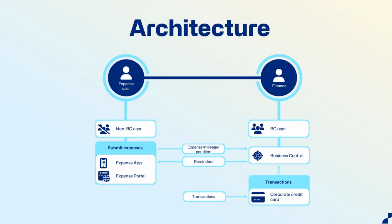So looking at the architecture, there are expense users, and the expense users don't need to be Business Central users. So you can have 1,000 expense users in the system if you like. They can either use the expense app on their phone, or they can use their expense portal if they prefer, maybe old school, they prefer to use a browser either on their laptop or on their PC, their iPad, whatever tablet. So either the expense app or the expense portal for expense users.